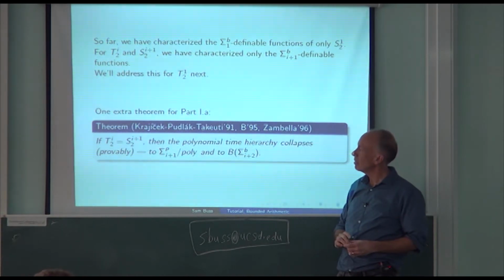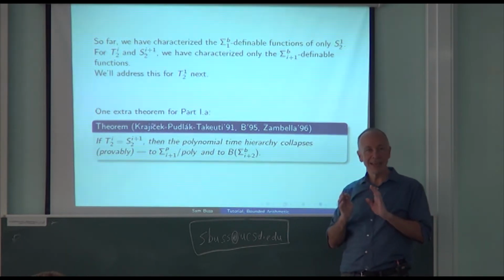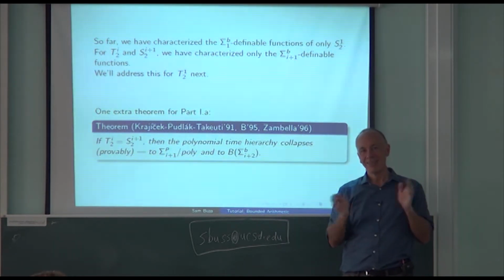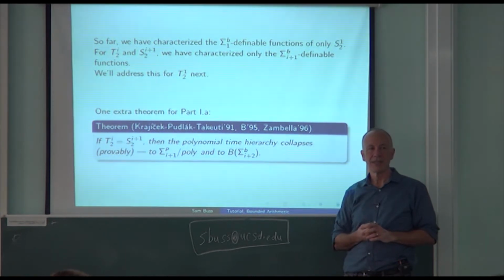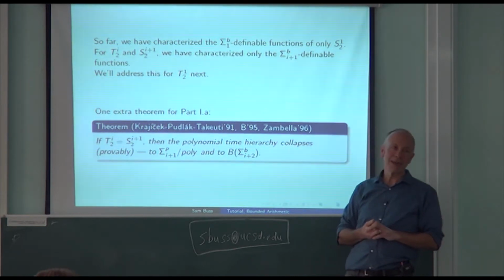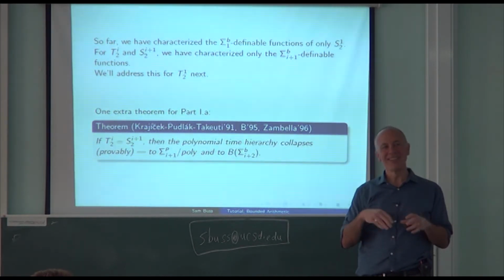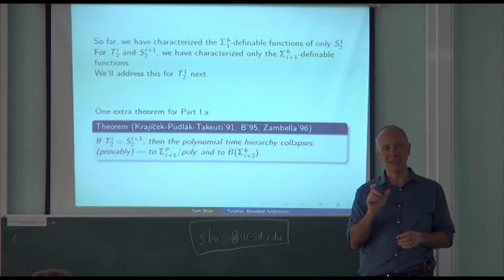Okay. So it's unlikely, so probably everything's distinct. On the other hand, we know no reason why S_i^2 might not be equal to T_i^2, right? Instead of going from the T up to the next S, going from S up to the next T, maybe they're equal and we don't know any strange things that follow from that. If we could separate these theories, that would show that these theories don't prove the hierarchy collapses. And that would actually be a really excellent indication, especially starting at T_2^2 and S_3^2 and going up.